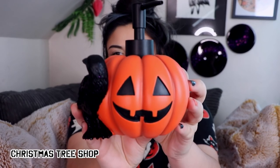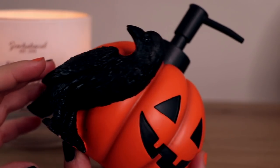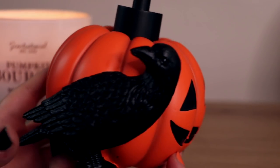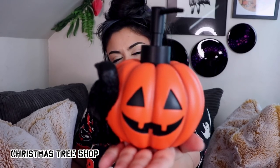Oh, cute. The first thing I got from Christmas Tree Shop was this super cute little soap dispenser. It is a jack-o'-lantern, and it's also got a crow on the side. This is how it sits. It's so cute! I'm so excited because I already have a reusable soap dispenser in our bathroom. I just buy Meyer's soap and refill it, so I'm excited to have a refillable one that is Halloween themed. This soap dispenser was $9.99 from Christmas Tree Shop.